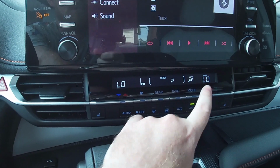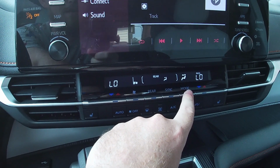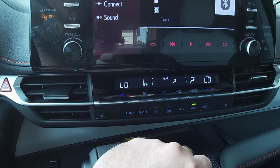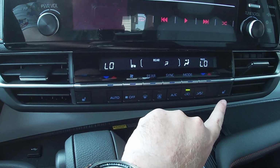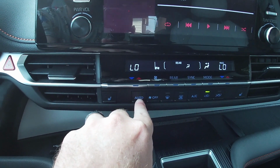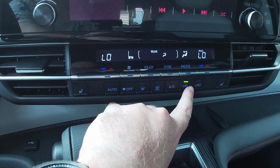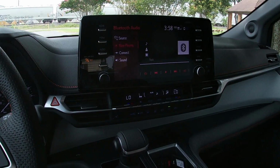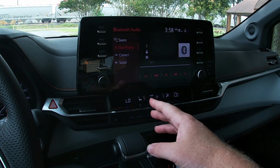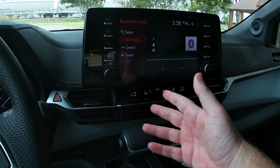You have the sync, which of course allows you to synchronize the temperatures. And you also have the mode function as well, which is just another fancy term for your climate zones. Down below that, you have the buttons for the heated front seats here. You also have automatic, turning the AC off, your front and rear defrost, air conditioning recycling, as well as air recirculation.